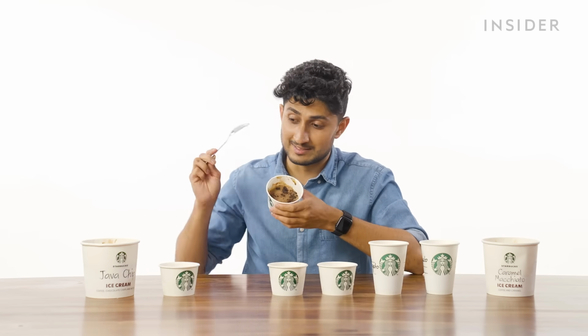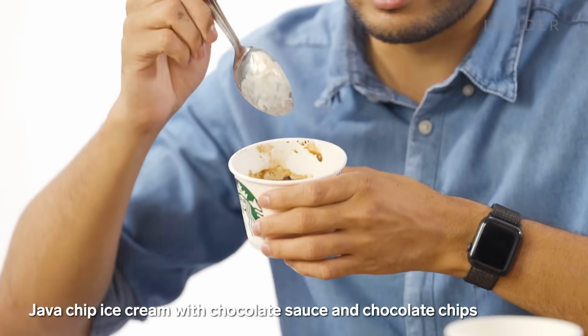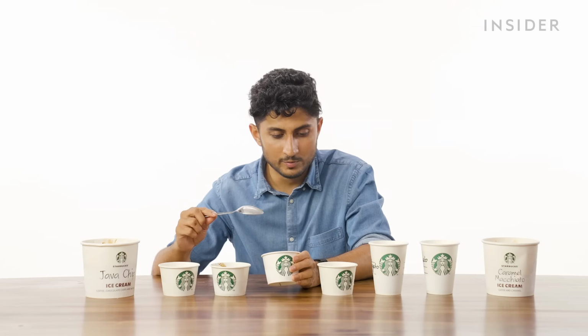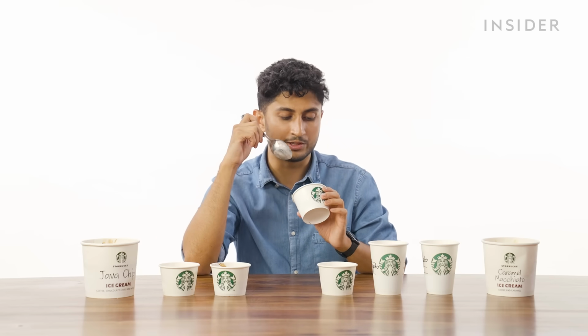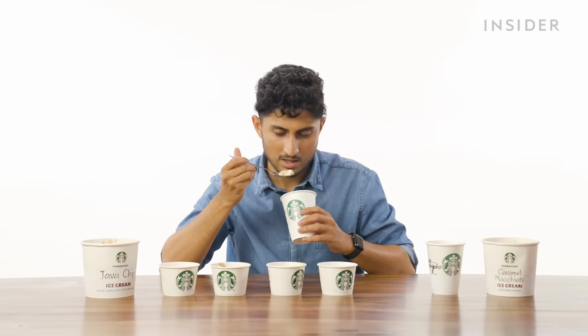Next up, we have the same Java chip, but now with more choco chips and chocolate sauce. So this is a bit of an overload. Too much. Can you zoom in on my hand? It's shaking right now. Caramel macchiato. It's really nice. It's not too sweet. It's kind of salty. Next, the affogato, which is ice cream in coffee.